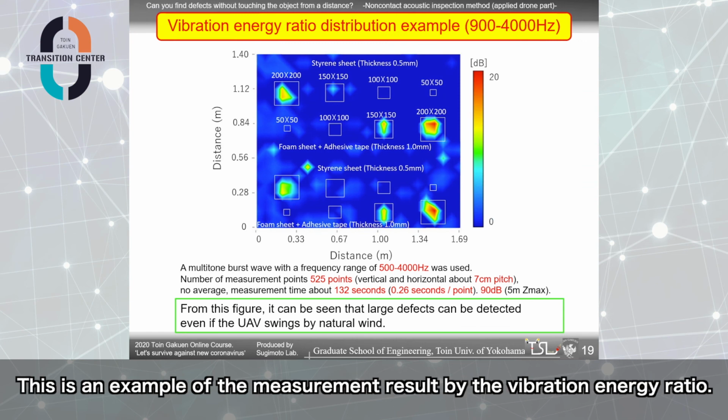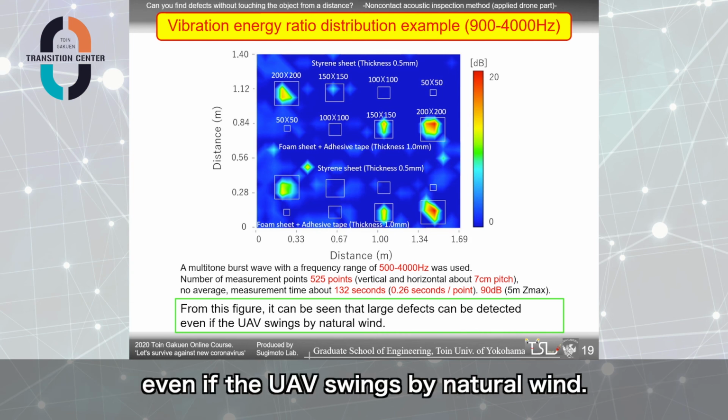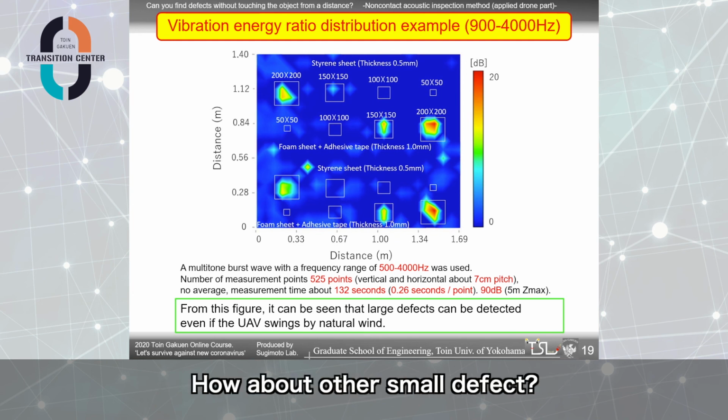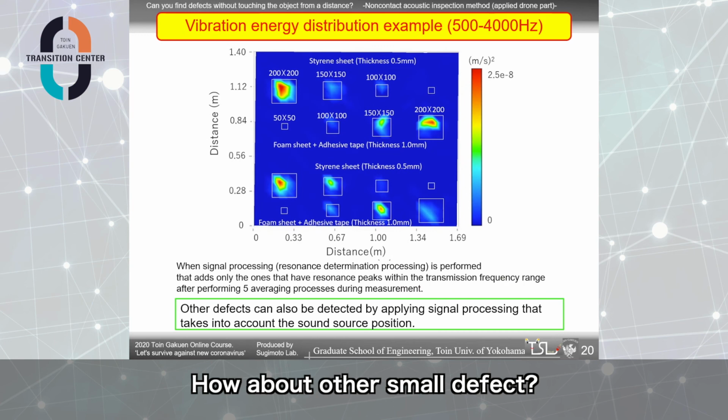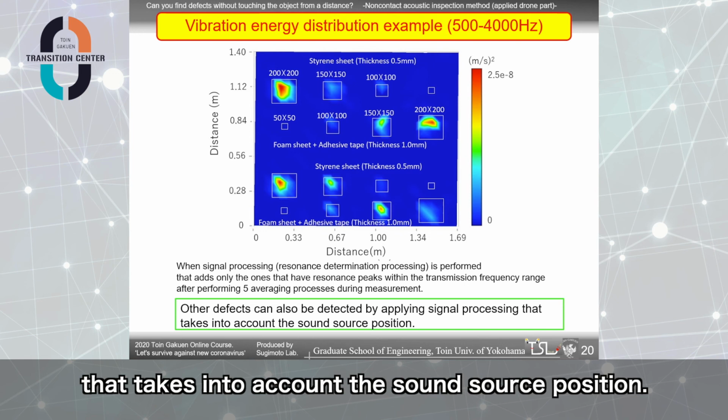This is an example of the measurement result by the vibration energy ratio. From this figure, it can be seen that the large defect can be detected, even if the UAV swings by natural wind. How about other small defects? Other defects can also be detected by applying signal processing that takes into account the sound source position.